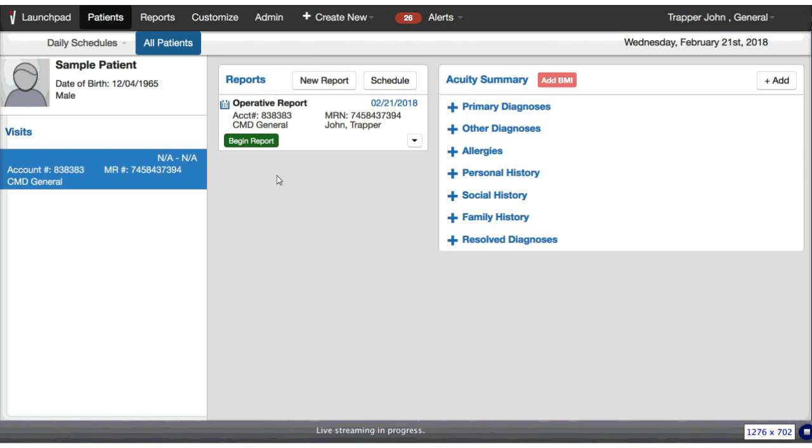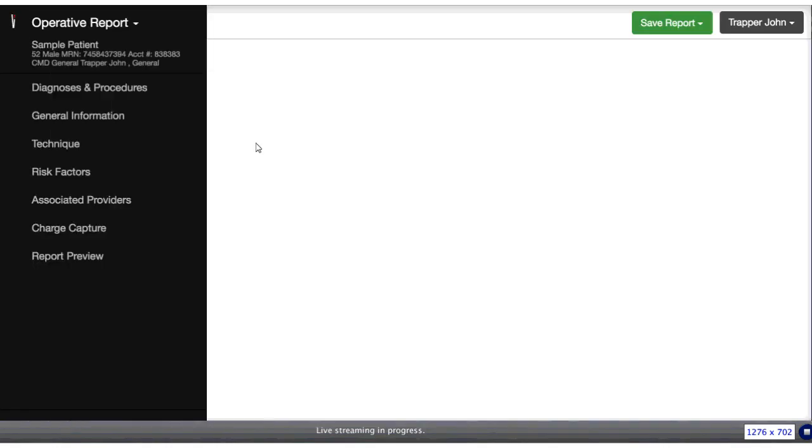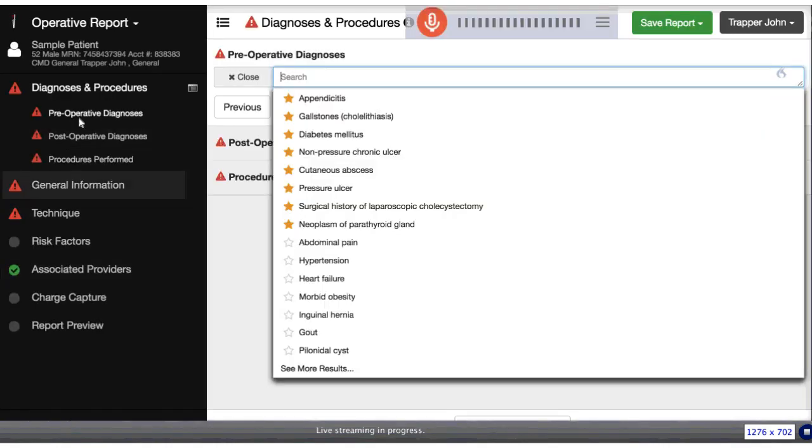So for this workflow, again, I'm within the Vincari application here, which is a web-based application. But again, I can assume that I've chosen a sample patient from within my EMR and chosen Vincari, and then I'll hit begin report. When I hit begin report, it takes us into the actual report generator, and I'm basically walking down this left-hand nav to create this full operative report using these visual cues.